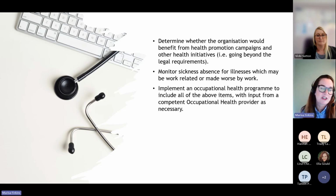Okay, so implement an occupational health program to include all the above items with the input from a competent occupational health provider as necessary. There is a registration body for occupational health providers. It's called BOHS. You can look them up. It's entirely up to you, but a lot of the leading companies are a member of BOHS, like safety professionals are a member of IOSH. It's just a way of making sure that you're using someone that's regulated.